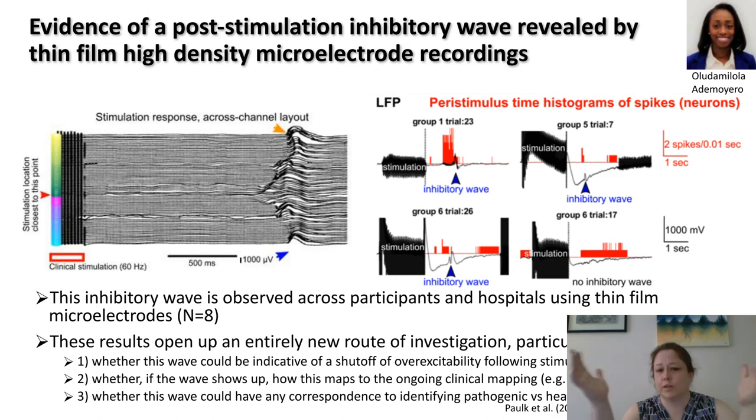And of course, there are huge questions with regard to this, and exciting avenues of investigation that Aluda Malola will be investigating, which is: when this inhibitory wave shows up, how does this map to ongoing clinical mapping, such as in language mapping, and whether this wave could have any correspondence to identifying pathogenic versus healthy cortex.